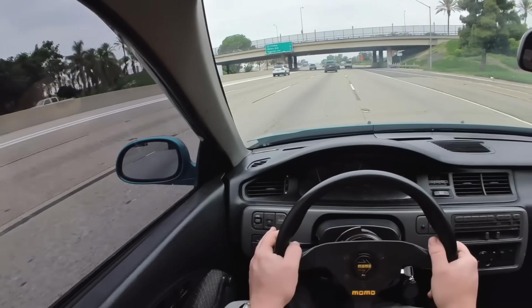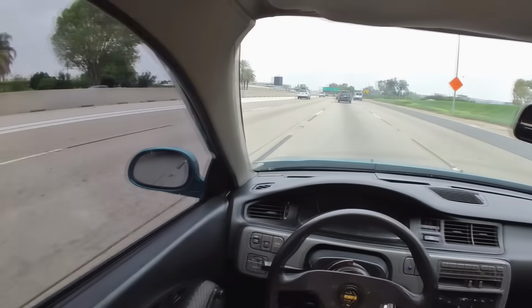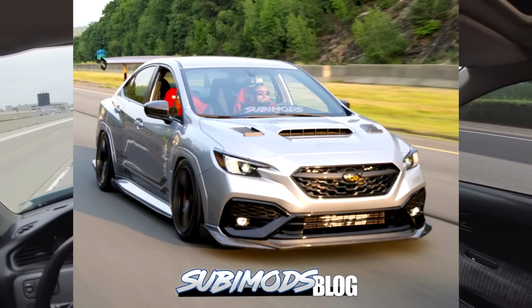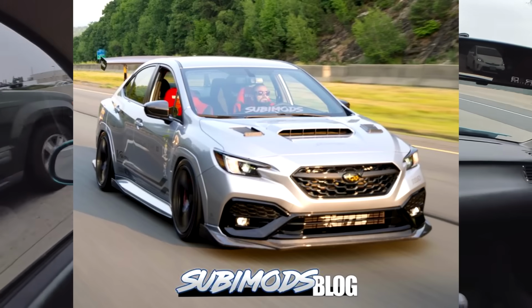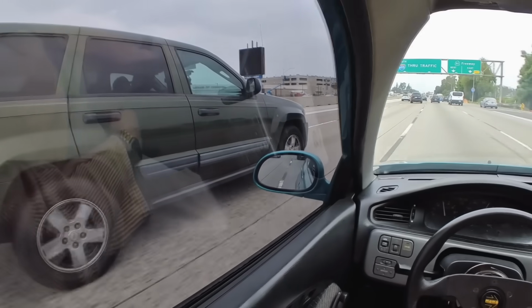Bone stock, though, not going to happen. Not going to happen. You can't lie. I know you doubted me when I brought this out, but you can't lie. When paint matched and all that, oh, it looks real damn good. It looks like a Subaru. And that's all that matters.